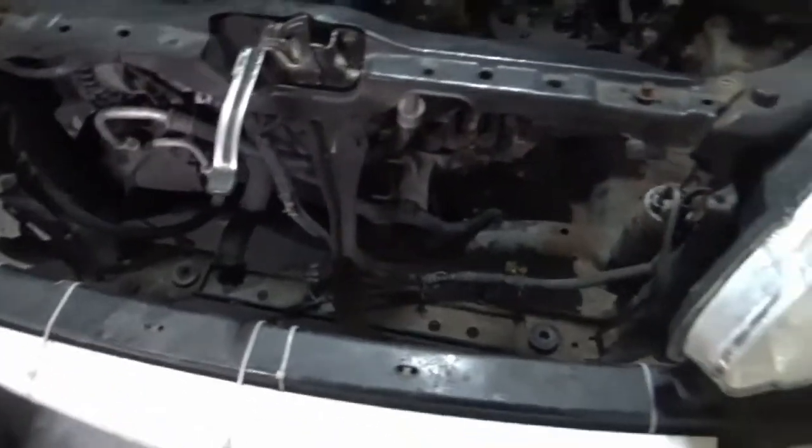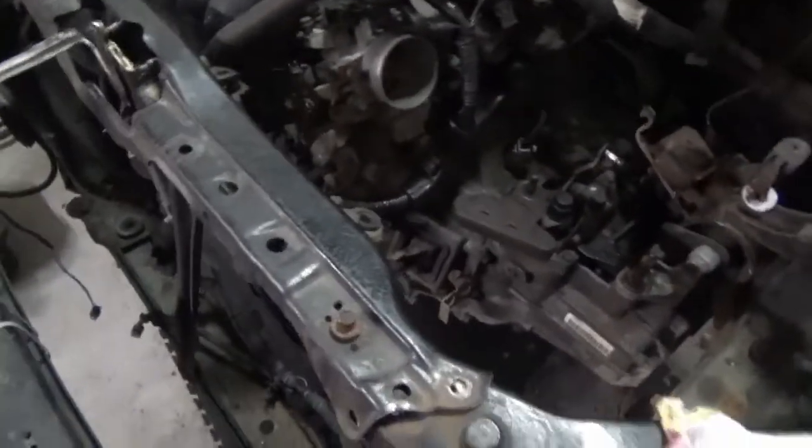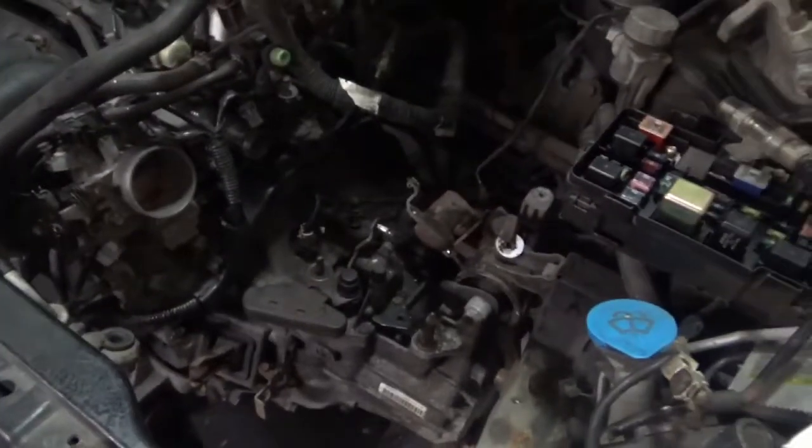Took out the rad and condenser. Took off the exhaust. My Yonica exhaust is no longer there, as you can see, it's missing. Just continuing some of the work I did in addition to the condenser, radiator, and disconnecting the lines and cables is I took off the drive shaft. The header I took out a few days ago.